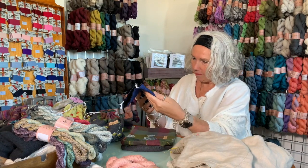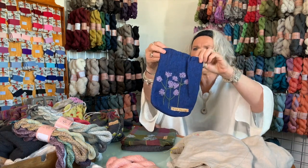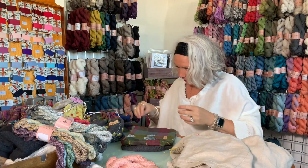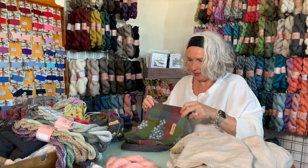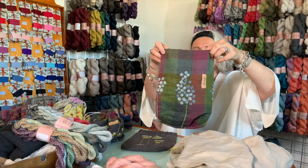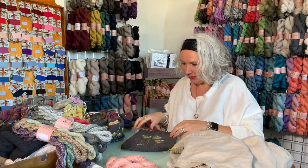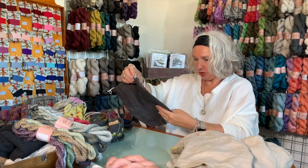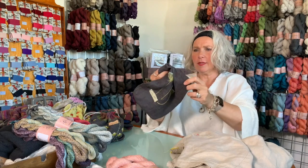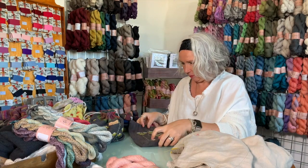Next one is Verbena bonariensis on blue crossweave with a black lining. Then number 5, hyacinthus. Again, all the way around on the small check with again black gingham lining. And then last but not least, the Ami Magus on charcoal with the same lining. No contrast, just charcoal lining. Really neutral, really simple, really minimal.